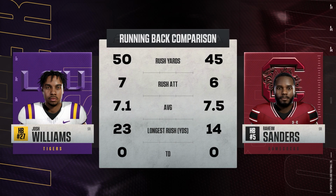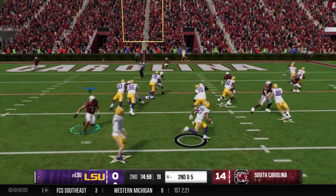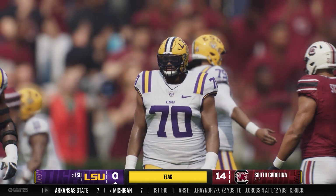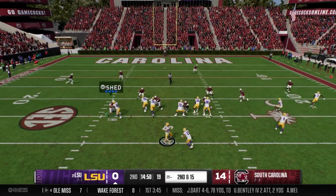Here's a look at the running backs so far, both off to a good start on the season, or on the game. Here's Josh Williams now on the field. He's going to get the carry, 2nd and 5, and this one's not going to count. Looks like there's a flag down. It looks like they're going to get right guard Miles Frazier with a holding call. So that'll back him up, 2nd and 15.